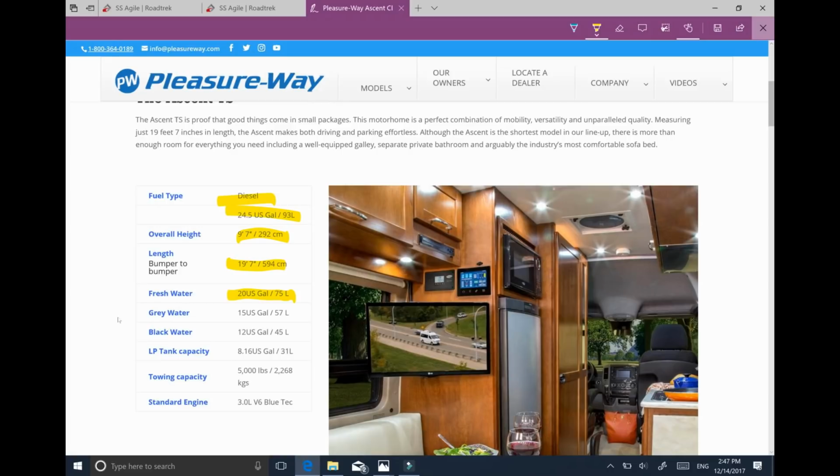However, if that's not your use case, if you're going to campgrounds where there are water hookups, or you're going to be like me, a weekender, or you're using it as a second car or mobile office, take my word for it, even 20 gallons of fresh water is more than enough to meet your needs. So figure out what your use case is.